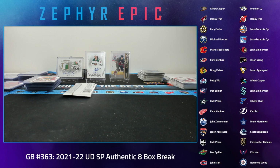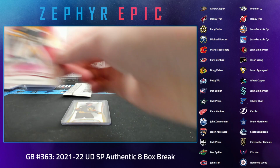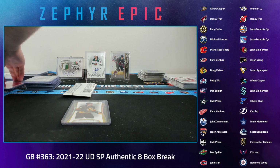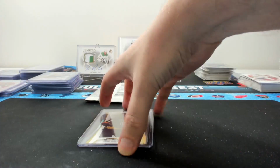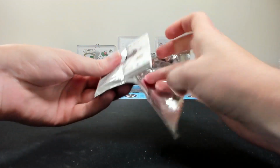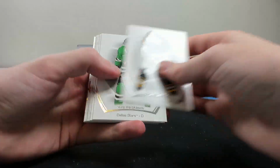We've hit two patches, which I'd say is solid for eight boxes. Probably above average. Even our base Limited Future Watches, we've hit Swayman, Raymond, Jarvis, Perfetti, and Sillinger, but none of the big couple ones. Go back to here for the last pack. Yeah, it's been potential for the right stuff, just wrong boxes.